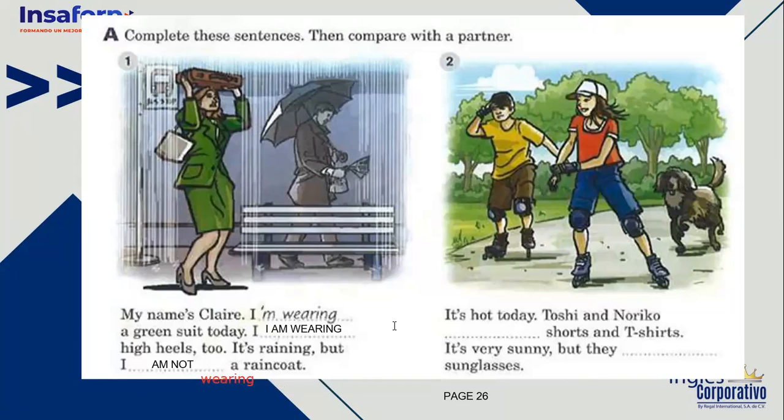Tochi and Noriko. They are wearing. Exactly. Are wearing shorts and t-shirts. It's very sunny, but they aren't wearing. They're not wearing. Exactly, porque ¿dónde están los lentes? Remember that lentes.